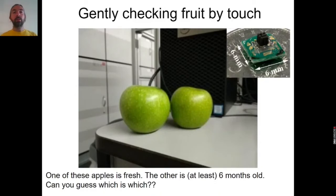Later, we decided to apply the same idea and the same technique to a different problem. We found an apple in the lab that was there for more than 6 months, and don't ask me why, but we put it close together with a fresh apple. And if you look at the picture here, you may see that from vision it is not straightforward to tell which one is the bad apple and which one is the good apple.